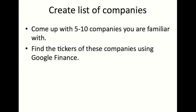So the first thing we need to do is create a list of companies. What we found different from the first go around of 7-day stocks was that we had them go through news sources and find hot topics, hot stocks, and then come up that way. The problem with that is that we saw that more people had success when they were dealing with companies they're already familiar with. So come up with a list of about 5 to 10 companies you're familiar with, and then find the tickers of these companies using Google Finance.